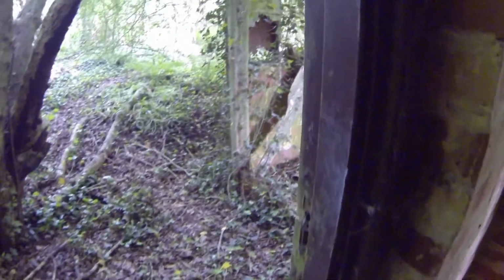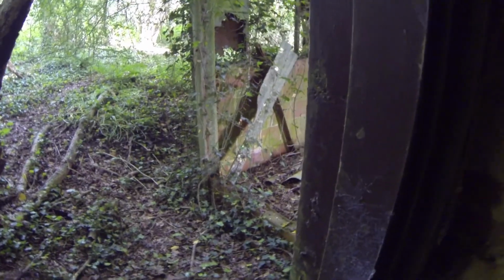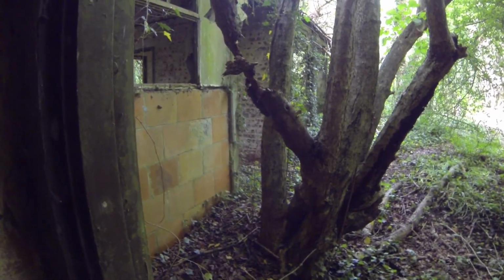Now this goes down a couple of steps, as you might have seen. Doorway here. So it might have been used as a farm building, you know, for farm use, when they stopped using it for its original purpose. Here is a bit unusual. I haven't got a torch with me.